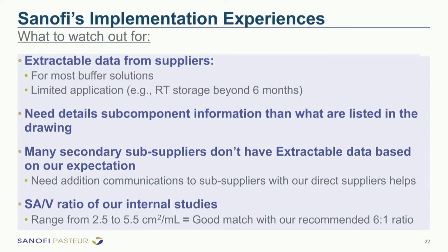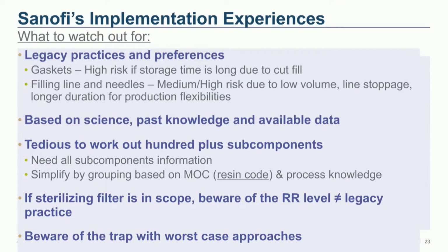In terms of the legacy practice I mentioned previously, some of the small components could be surprises to us, which we found in several cases. One of them is the gasket. Typically we don't expect that to be high risk, but very often it could end up high risk if they are actually in use during storage time, in certain situations, for example in the formulation tank, where gaskets are involved. You might expect that you get fill within a day, but sometimes in the operation there might be issues that mean you have to cut the fill, roll that back into storage, and then continue again. So in those situations you have to capture the realistic worst case scenario.